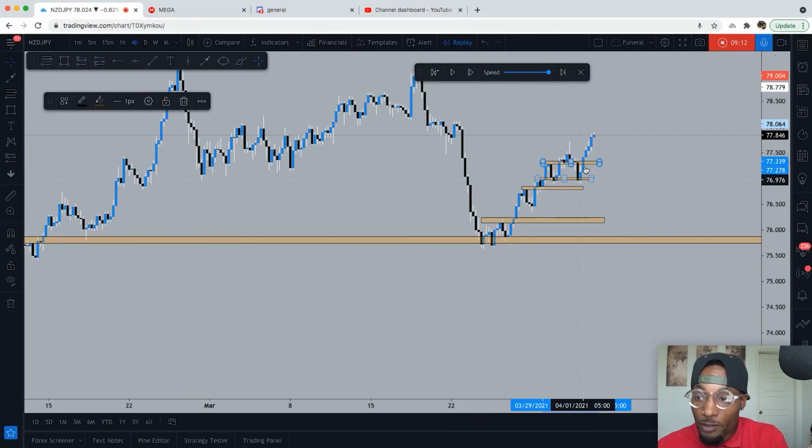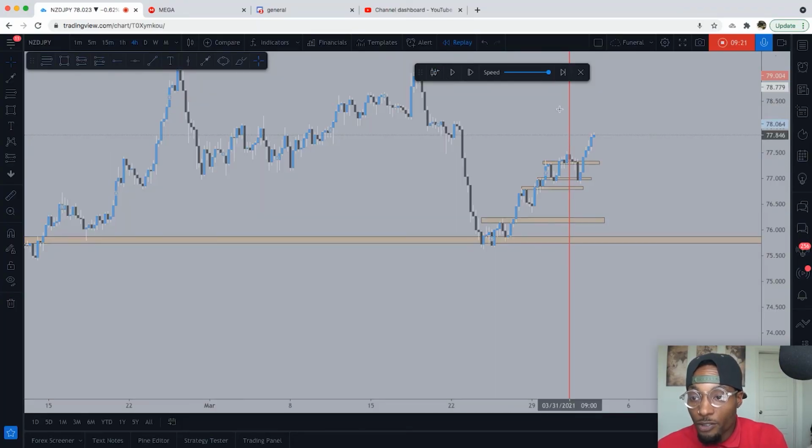Price broke this structure to the downside. We didn't break this low. Actually, don't even use that. That'll confuse them. But just stop it on this. And we're breaking structure to the upside, continuing to the upside. That's just a little brief overview.